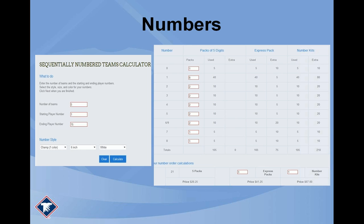Once you hit calculate, it tells you here's how many packs of zeros, here's how many packs of ones, packs of twos, packs of threes, and so forth. And if you go to the very bottom of that right-hand side of the screen, you'll notice what it's done is it actually has broken down. We offer numbers in 3 different ways. You can order individual packs, you can order express packs, and you can order number kits.